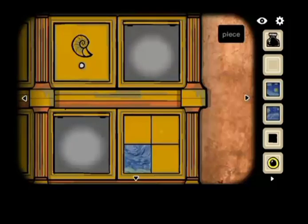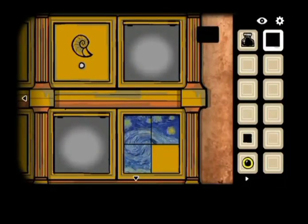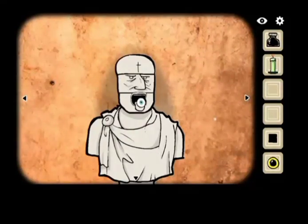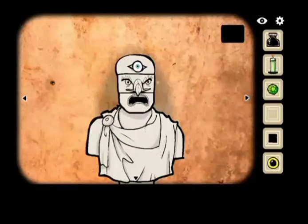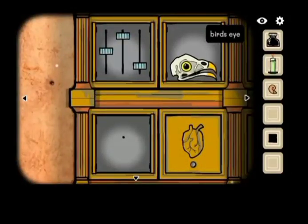Cool. Alright, our last piece. Let's see. How does this go? Looks like Starry Night, kind of a candle. Okay. Okay. I'm guessing this is how I need to do these. An eyeball. Awesome. Do we have to put this? Okay. That's a gem. Alright, so. A shell. Okay, I think I saw that on this thing. Yeah. Okay. Oh, a key. Cool.